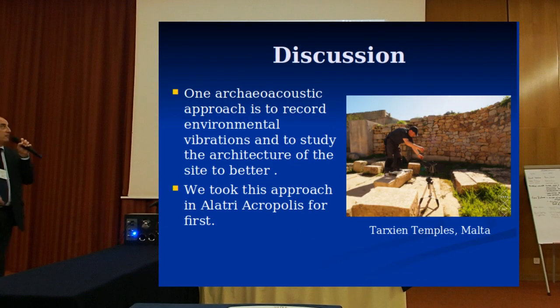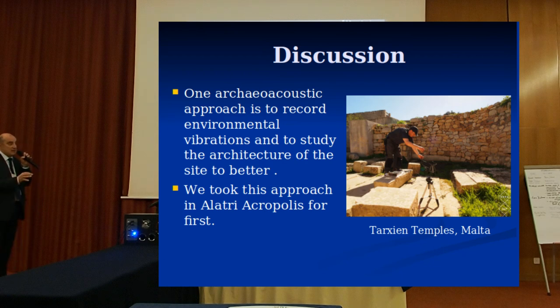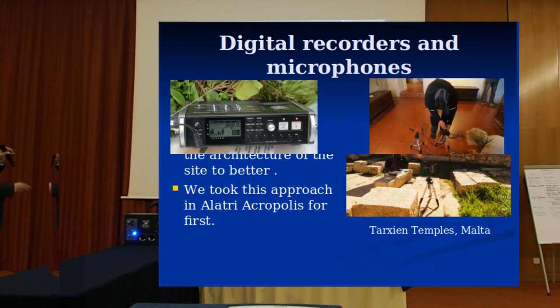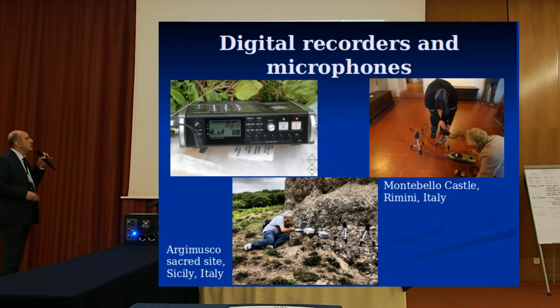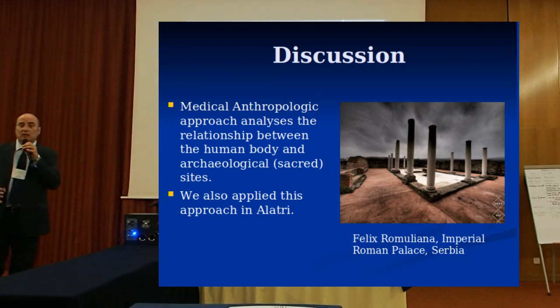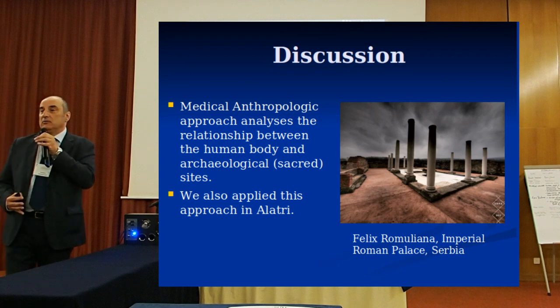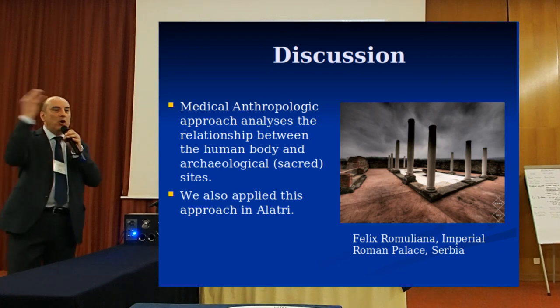We start the discussion. We use an archaeoacoustic approach with recording of environmental vibration and studying the architecture of the site. We took this approach first. We saw this. But there is another. Yes, we use digital recorders, microphones. But there is also a medical anthropologic approach. Because we have to consider an important thing. These sites, this temple, were built for the people, for the humans, not for the objects.